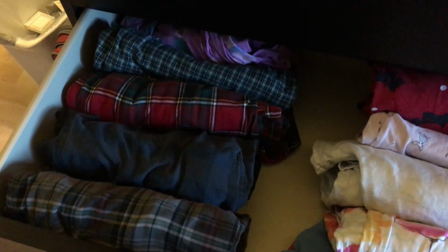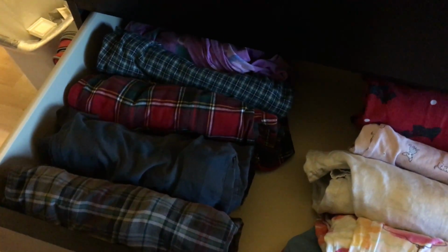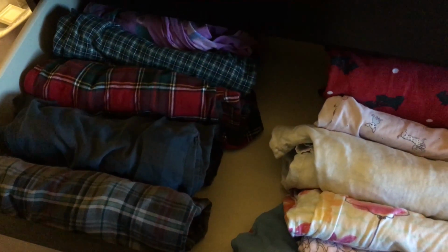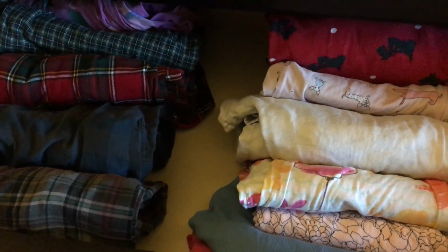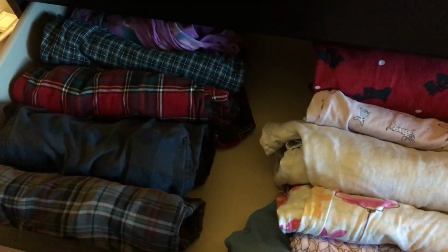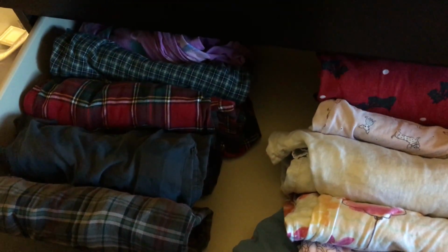I love this folding method. I'll never go back to the fold in a square and stack method. I love being able to open it up and go, what am I going to choose tonight? So if you're thinking about this process or debating about it, I love it. It does take a long time.